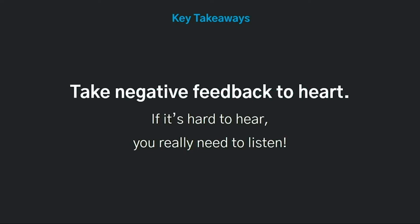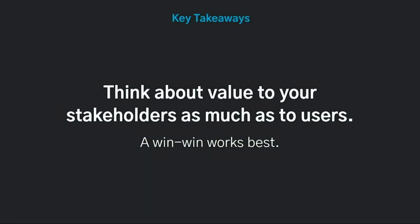And for people who are creating things, designers, developers, and people like that, it can be hard sometimes because we can invest in our babies, what we've built. So think about that. Whenever your initial response is to say, well, that's not right because, that's your trigger to pause and listen again. And think about value to your stakeholders as much as to your users. Back to that quote of, a bad idea beautifully implemented is still a bad idea.